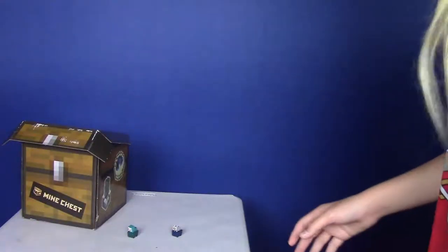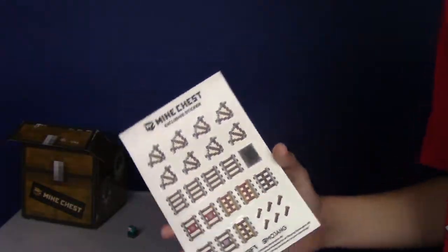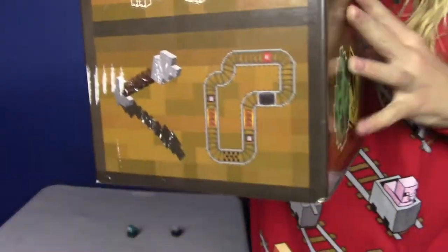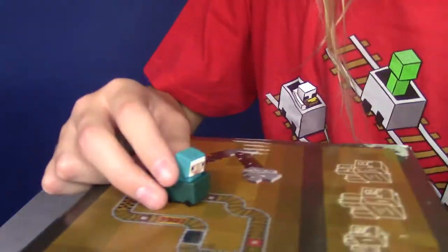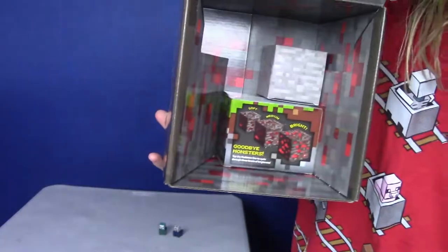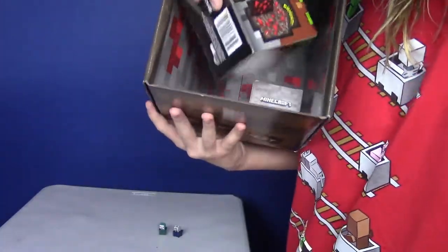That's beautiful. Okay, of course I'm not gonna spend the stickers right now because I only have a limited amount, but I'm assuming that you could make that exact track if you wanted to with all those stickers. Or you could just ride these guys around on this track. Okay, next I'm going to grab this thing. I'm not sure what it is.